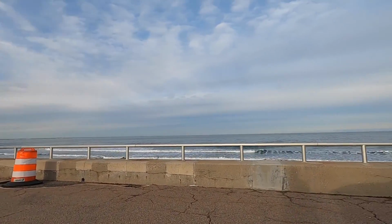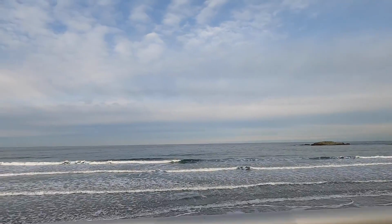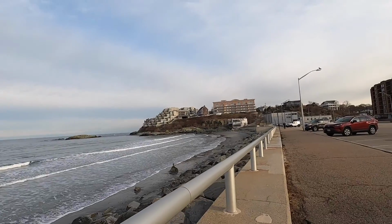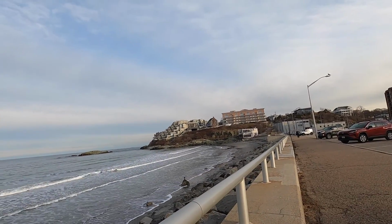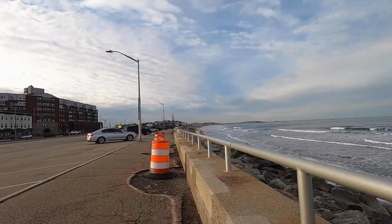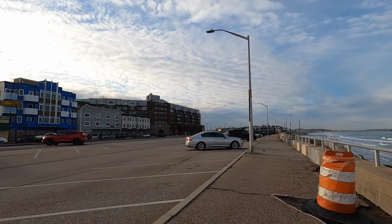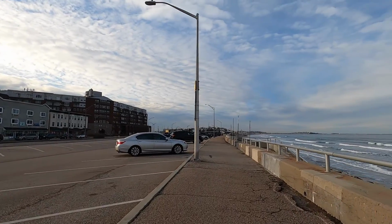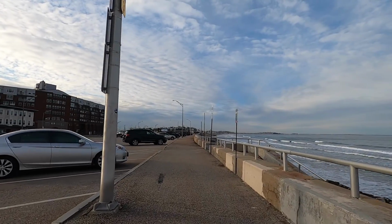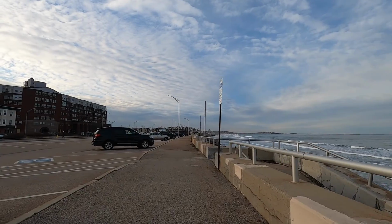Okay, so now I'm at Nantasket Beach in Hull. Ooh, look at the ocean. They got a nice view up there. Let's go down and see the ocean.